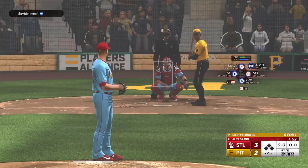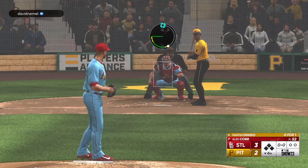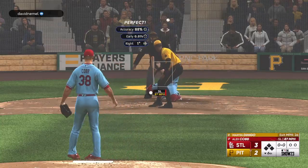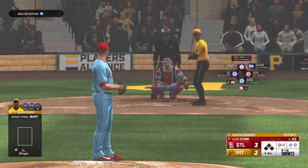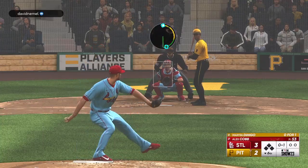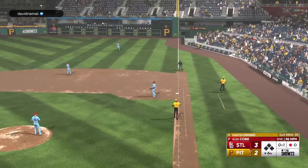Back here at the ballpark, bottom of the 6th. Here's Martin Digo stepping into the box. The windup, the pitch, and he bunts, but that's a foul ball. I'm impressed by the number of first pitch strikes. He's not afraid of contact. Some guys, they'll nibble just because they don't want to get hit hard. That's not what we're seeing here.